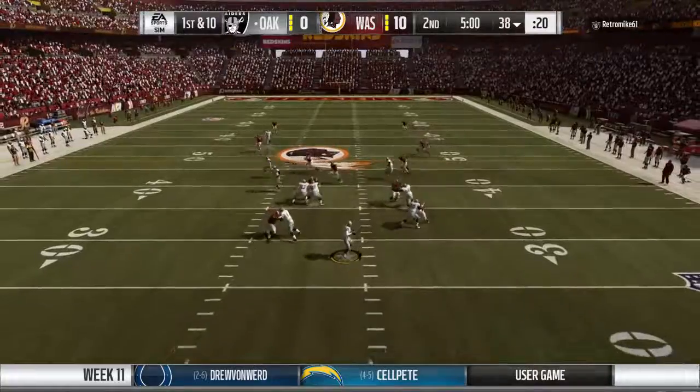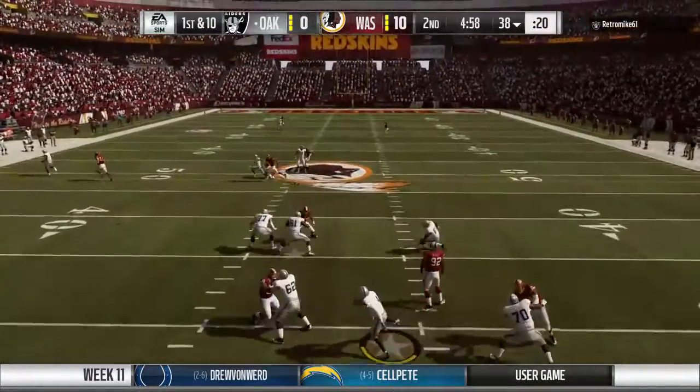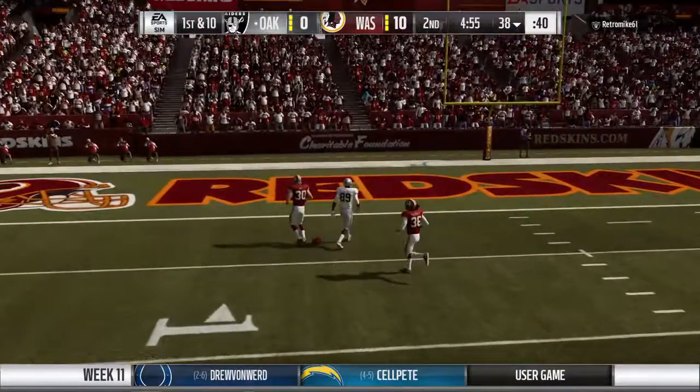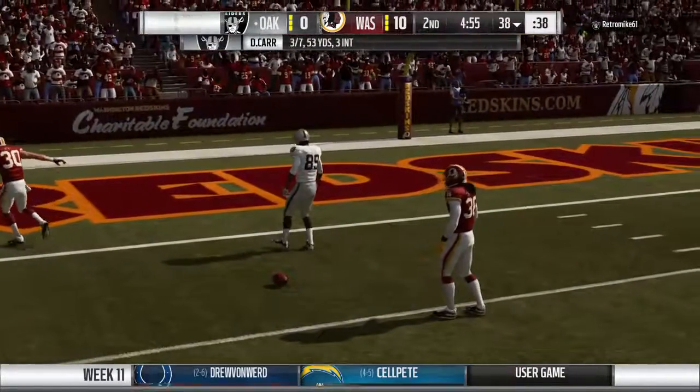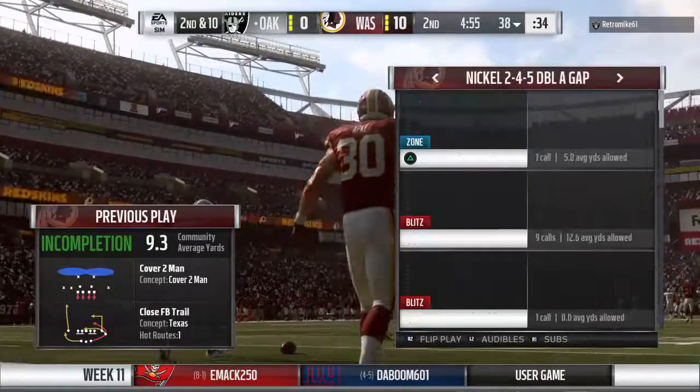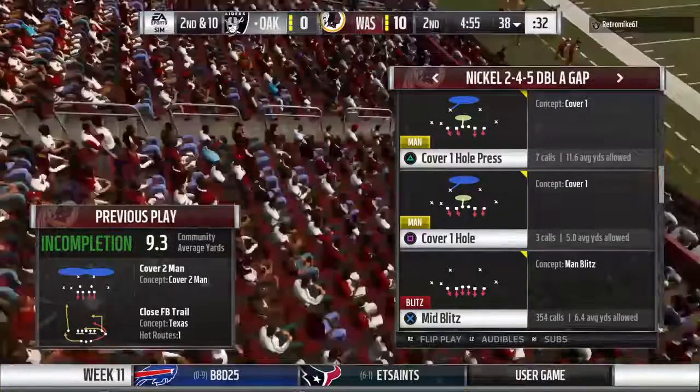Carr now on 1st down. Looking deep in the direction of Cooper. So they took a shot on 1st down but couldn't connect. So he's 3 for 7 throwing the football right now. Not an awful start, but also not the sharpest of starts.